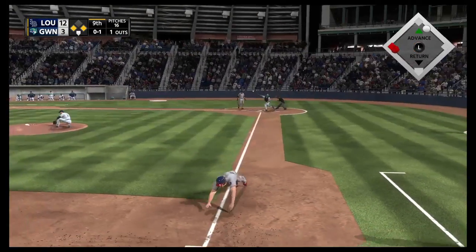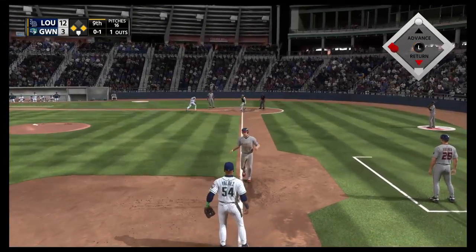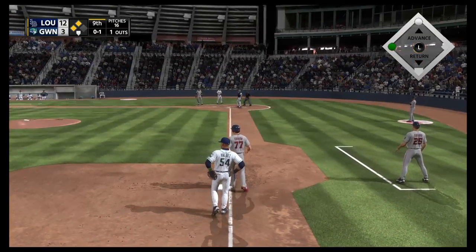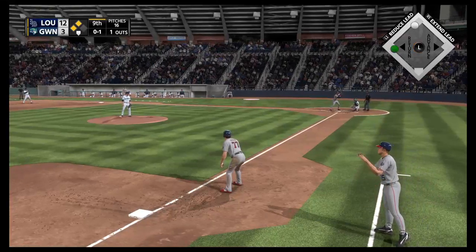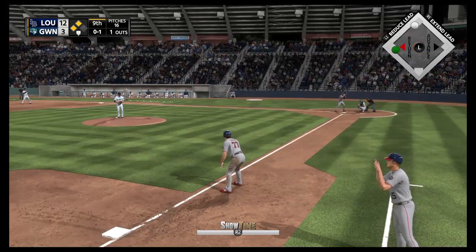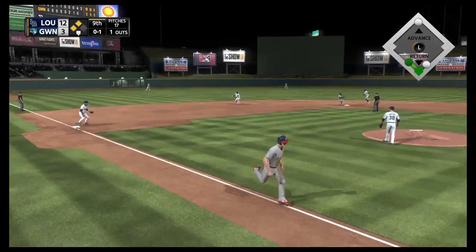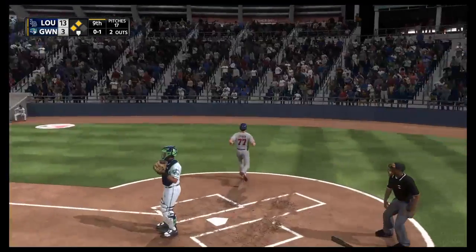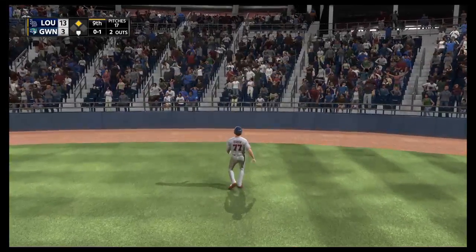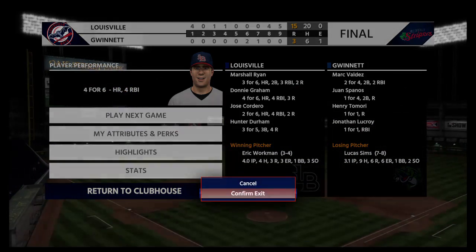Runner goes for second. In there. Now the throw is going to be far too late. That's a stolen base. Pitch right here. Come on now. Slider swung on and grounded toward short. Throw to first is in time, but meanwhile the runner is in to score. 15-3 the final score. Louisville put up a 4 spot in the opening.